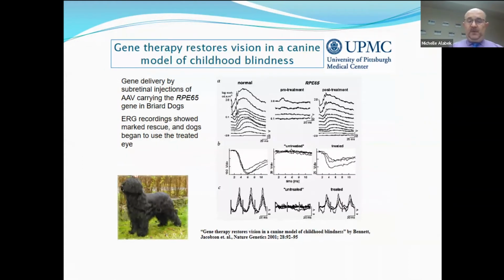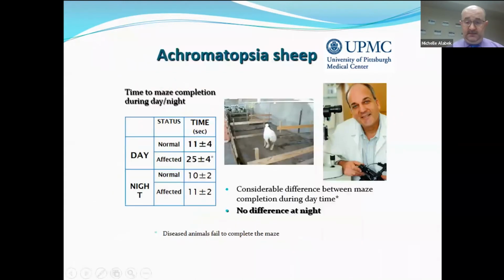And this is the gene therapy trial on the dogs that was published in 2001. And you can see here on the responses that the normal dogs have good responses on their electroretinography, and the pre-treated dog has almost none, and dogs that were treated have much better responses, meaning functional retinas.